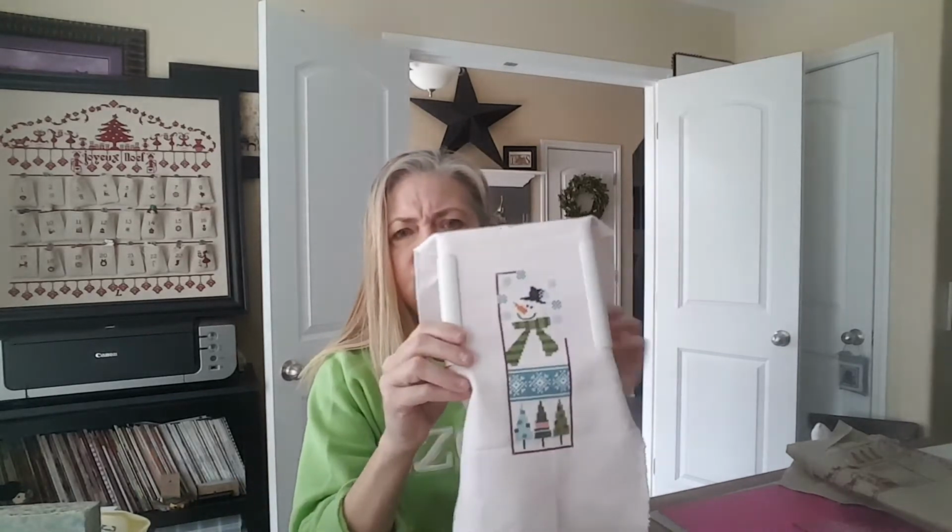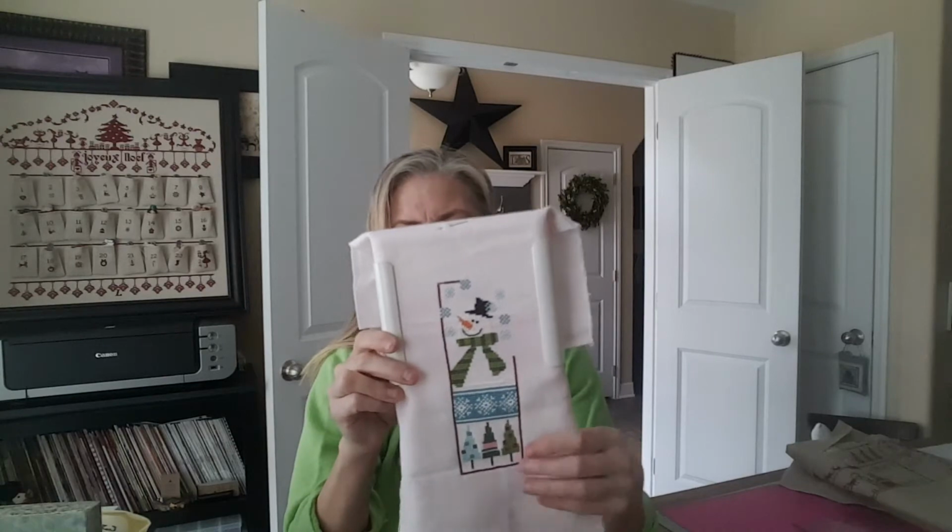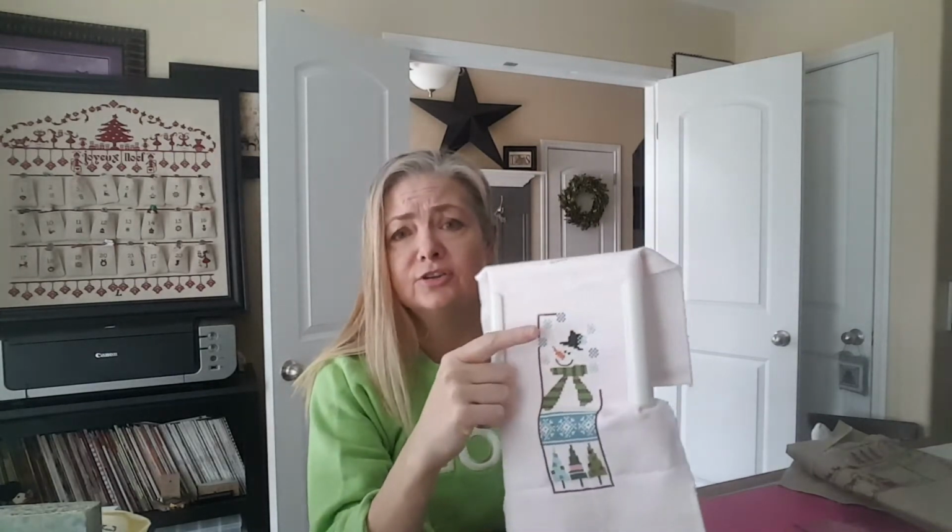And then finally, I dug this out. I started this a long time ago, but I thought, hey, this would be a cute one to get done quick and frame finished. It was Lizzie Kate's 2010 Snowman. And so the only thing I have really left to do is fill in him. That's just all white. And then he has a little cardinal on top of his hat.